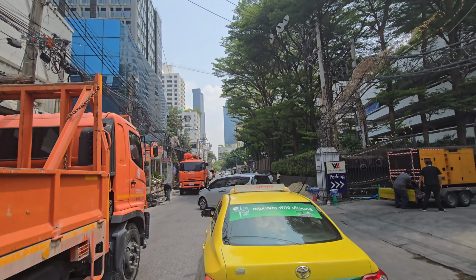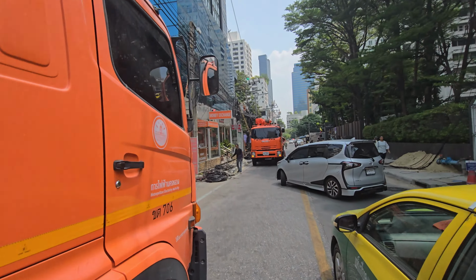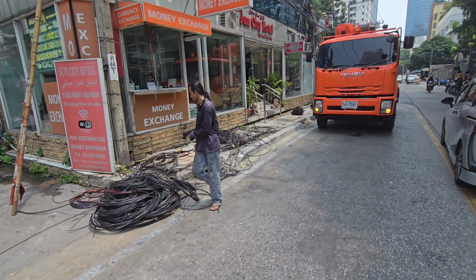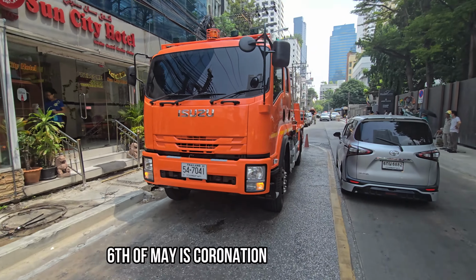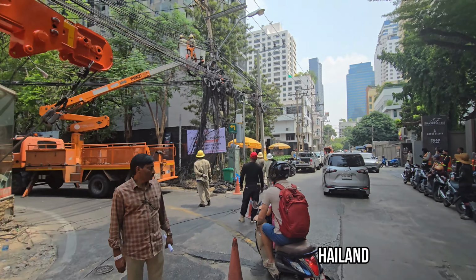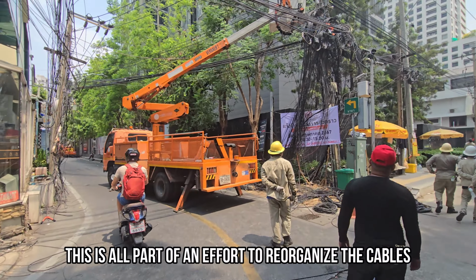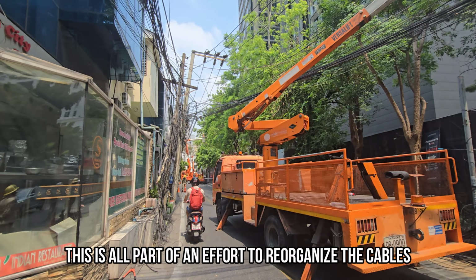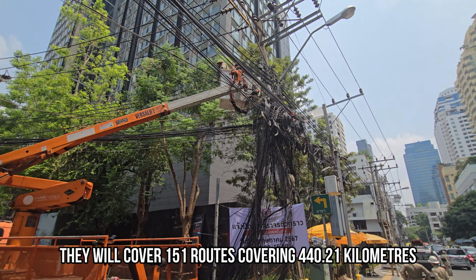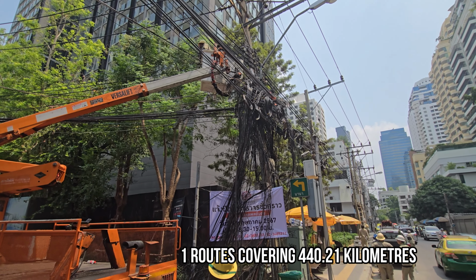And this actually blocks the whole street here. So here you can see already what they took out. Today is a holiday, so this is a perfect day to do these upgrades. You know, it's almost like black spaghetti, right?